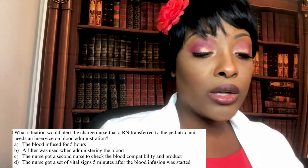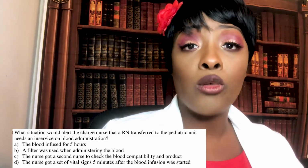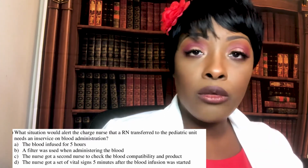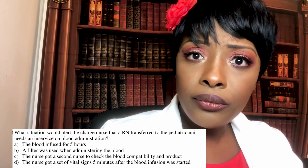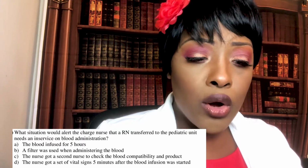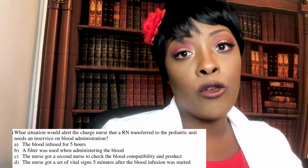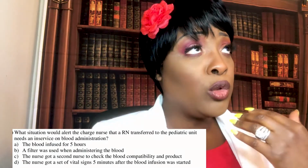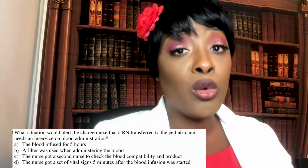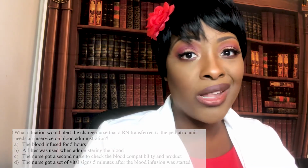The correct answer is A. B, C, and D are all right. A is wrong. The blood infused for 5 hours. You guys know you don't give blood for more than 4 hours. So that nurse is going to need an in-service. You never infuse blood for more than 4 hours, because what happens is when you're giving that blood for more than 4 hours, you're increasing the risk for that patient to get a reaction. Okay, so we keep it under 4 hours, never more than 4 hours.